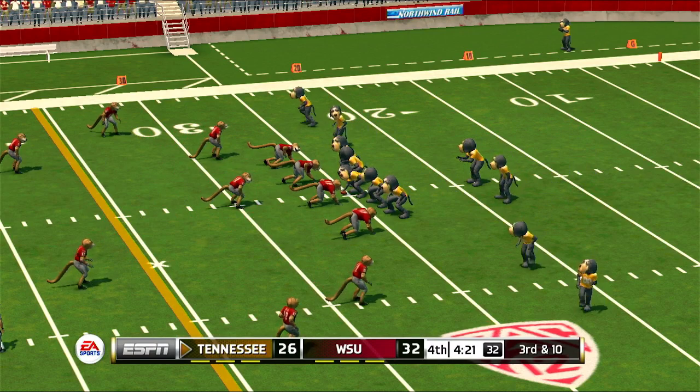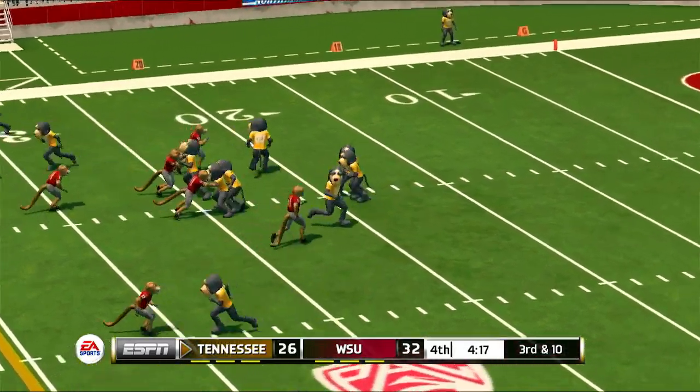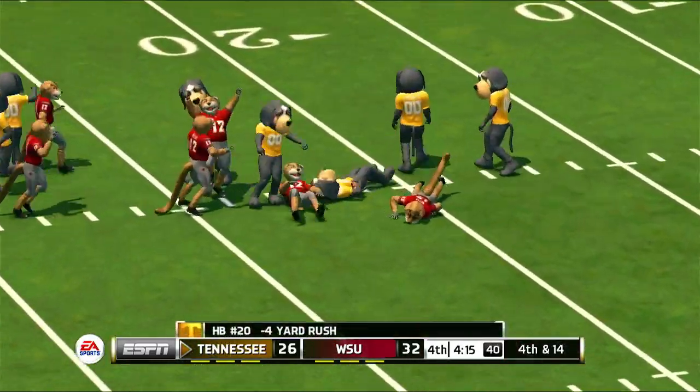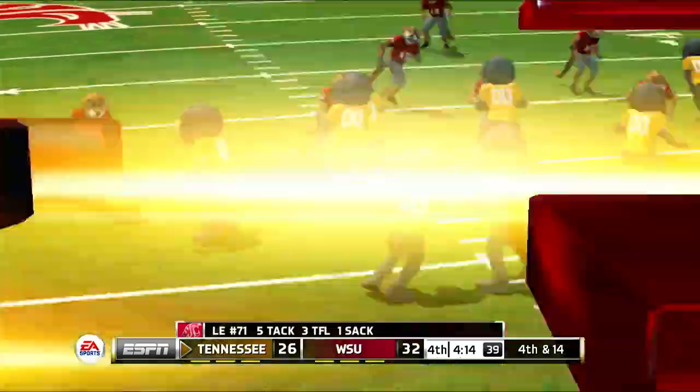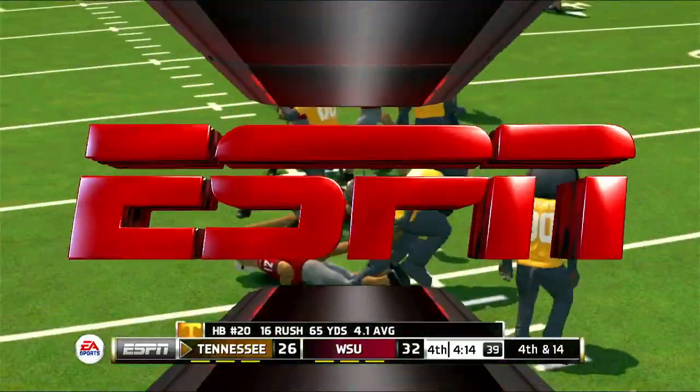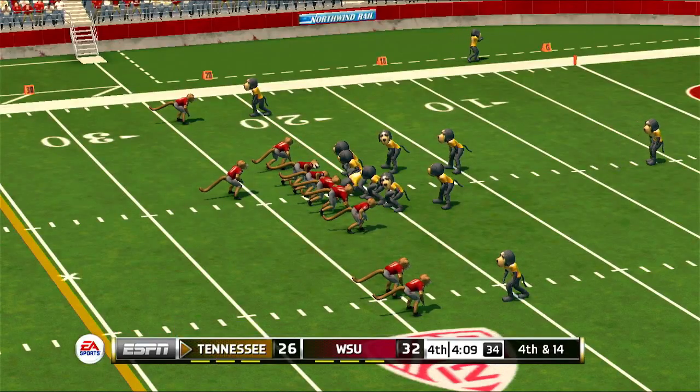Pretty obvious passing down here as they're faced with third and long. And they'll bring it down behind the line. So a running play on third and long nets them very little yardage. Now you can't do that when you're losing a ball game. Now's the time to take your shots downfield.